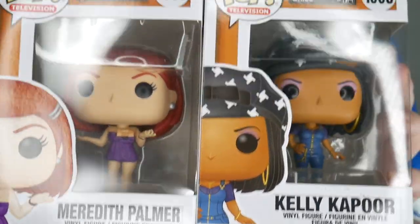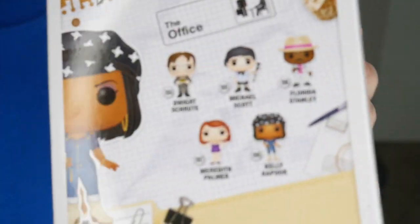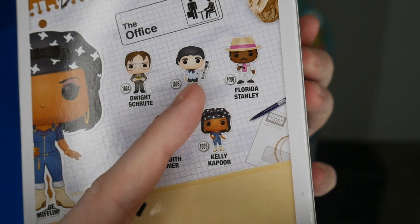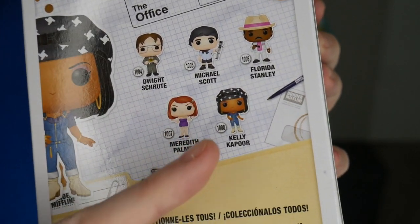But I did buy these 2 at GameStop. They were pre-ordered. I don't know why I didn't get the Dwight with them, but these are Kelly Kapoor and Meredith Palmer. I just thought these were so funny because they're both from that Casual Friday episode. So these are the back. These are the ones that you can get. I like the Stanley with pretzel better. I don't really love that one. I don't like that one as much either of Michael. So these 3 I knew I had to have.